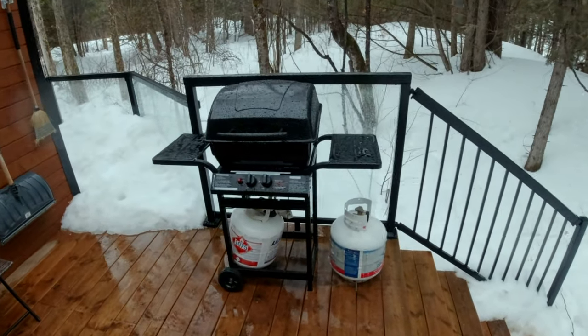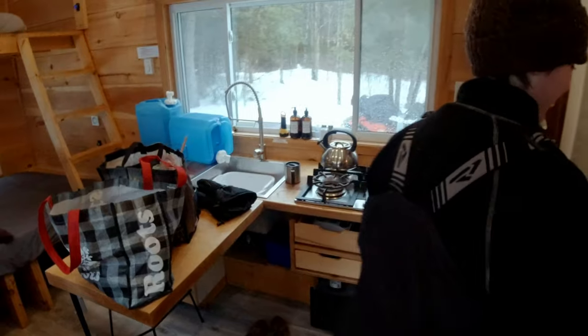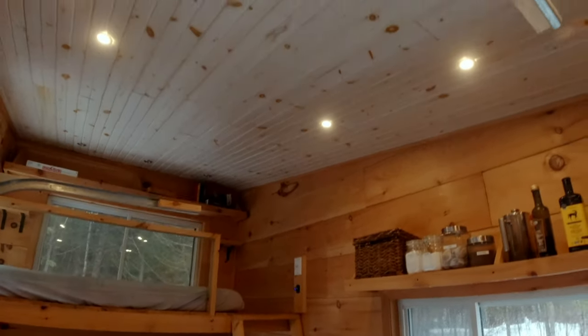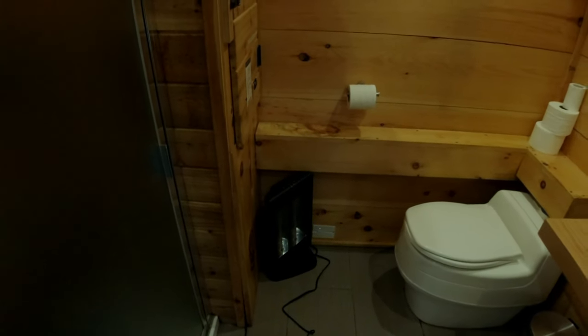Barbecue. Propane's already here, spare propane. I'll check out the inside now. Kind of rustic, but kind of nice. Two LED lights in the ceiling. There's an electric heater too, but that would, I'm sure, kill those batteries pretty fast, and you'd be running a generator just to keep that going, I would imagine.